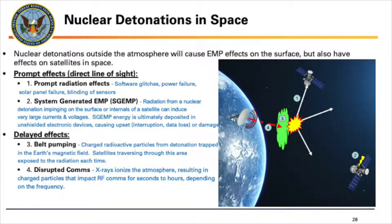All right. We also have something called system-generated EMP, which is represented by the little lightning bolt at number 2 there on the bottom right satellite. So SGEMP, as we like to use the acronym, is when the gamma radiation from the blast hits a satellite, just like it knocked off electrons in the air in the atmosphere, it can actually knock off electrons on the surface of that satellite. Now, those satellites are typically made of metal, so they're good conductors, so those electrons will move around the surface of the satellite and collect, build up a charge, which can then travel inside the satellite and short out parts of the satellite, causing disruption or loss of the satellite, which could be a problem.